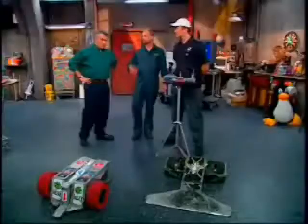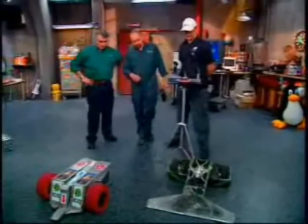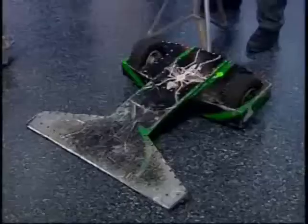BattleBots, of course, is a TV show on Comedy Central, and there were pay-per-view events. It was pay-per-view the last time I saw you, right? Right. We have a clip now. Stephen, this is yours, Mosquito? Yeah, this is Mosquito. Now, Mosquito is a little different approach. It's part of a multi-bot team.